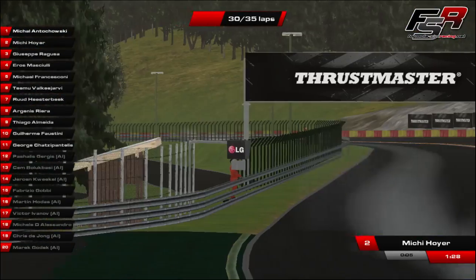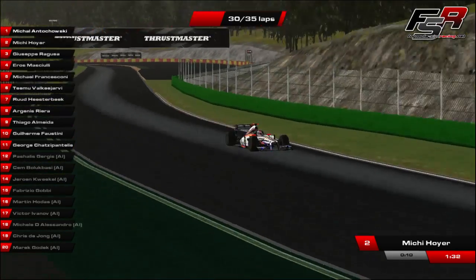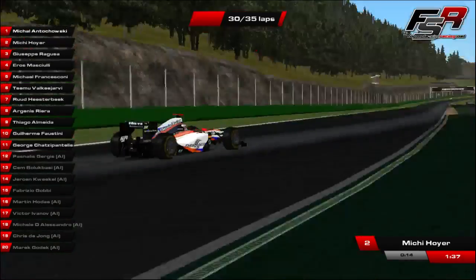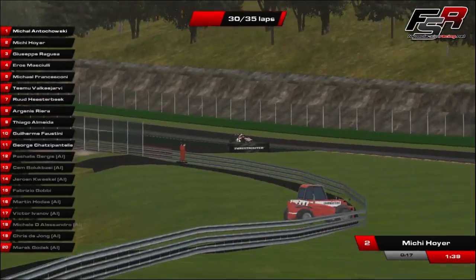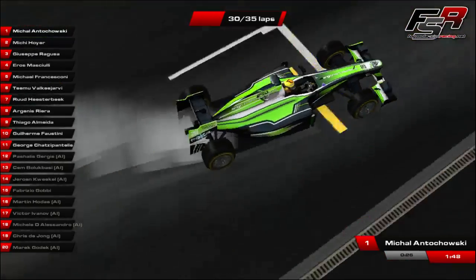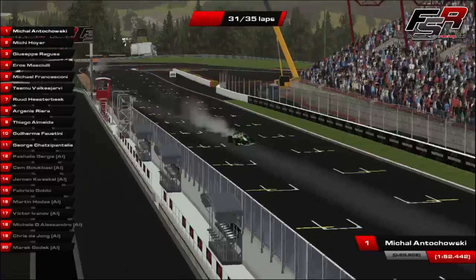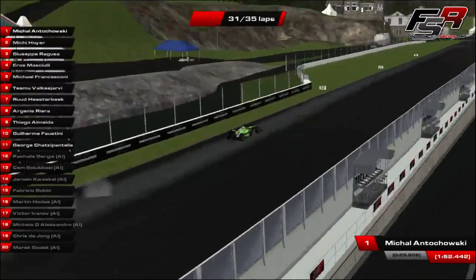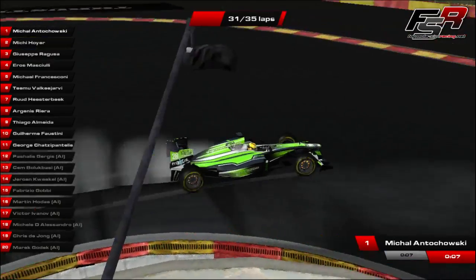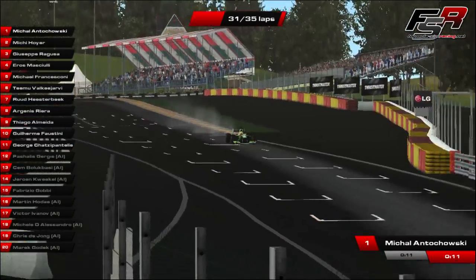And wow, this is fantastic. Michał Antohovsky responded with a purple middle sector, 2/10 quicker again than Hoyer. And this guy is having a great race at the moment. I really take my hat off to Antohovsky. Indeed, and he's just on a little bit of oversteer outside, on the exit of bus stop. Keep on forgetting that anyway, besides the point.